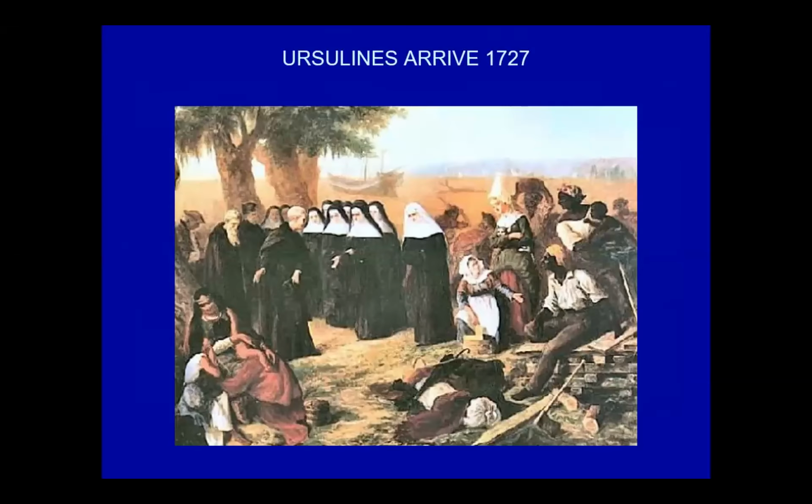The Ursuline nuns arrived in New Orleans in 1727 under contract with John Law's company to run the military hospital, but soon engaged in other activities, opening an orphanage and a girls' school. They operate the oldest girls' school in the nation today, being established in 1727 here in New Orleans.